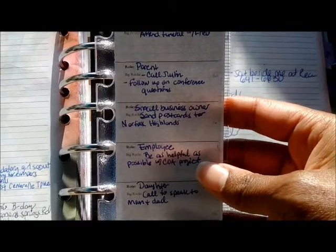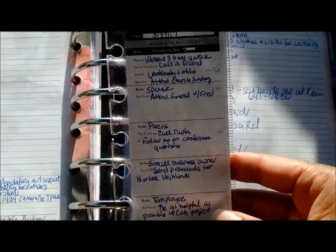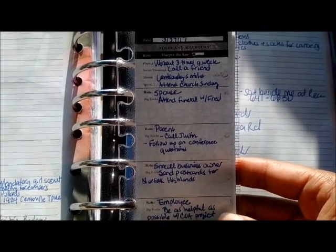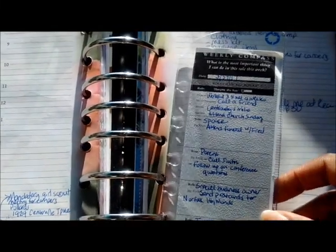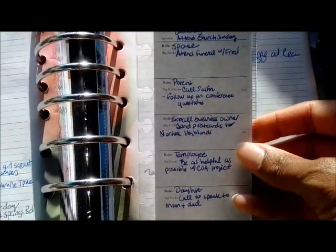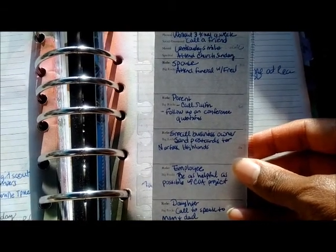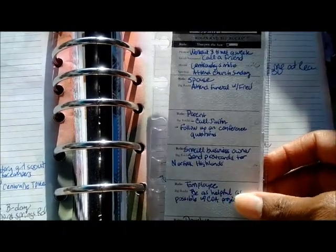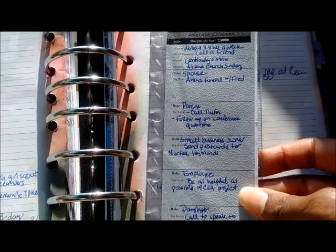The next thing, an employee. Well, I didn't want to put employee down at first, but I thought, no, it's important to put down employee because that's where the majority of my income comes from. Although I have entrepreneurial desires, it's important that I maintain my role as an employee because that's where our benefits are. That's how we get our health insurance and all those types of things. So for my role as employee, I put down to be as helpful as possible on a project at work.